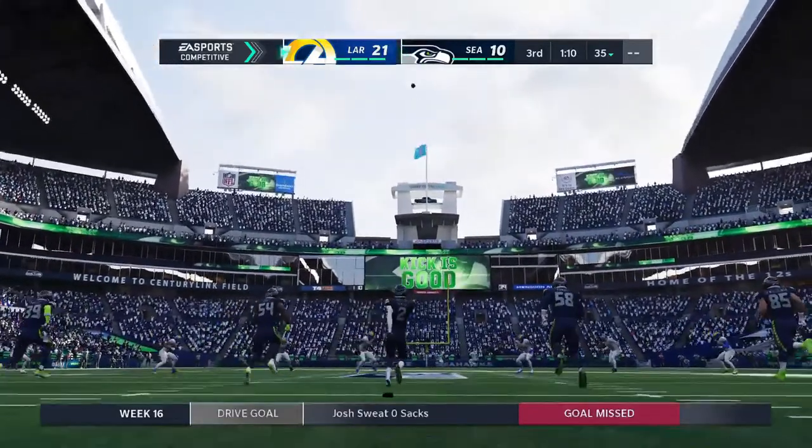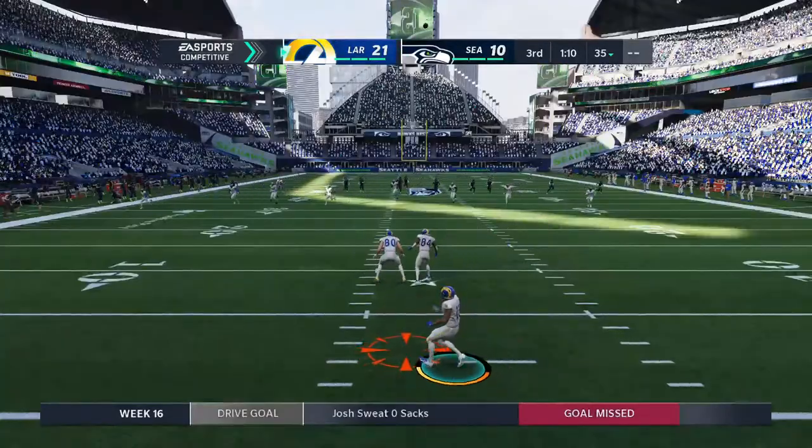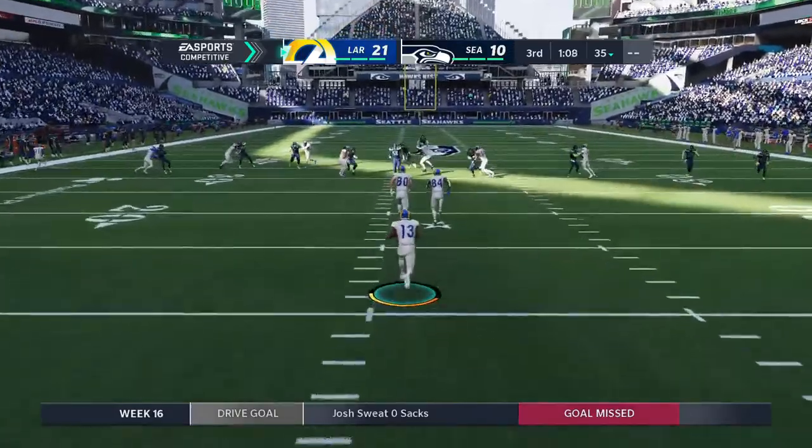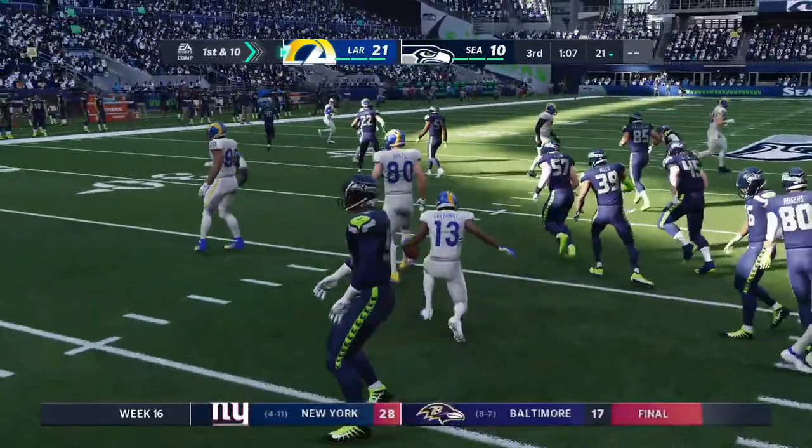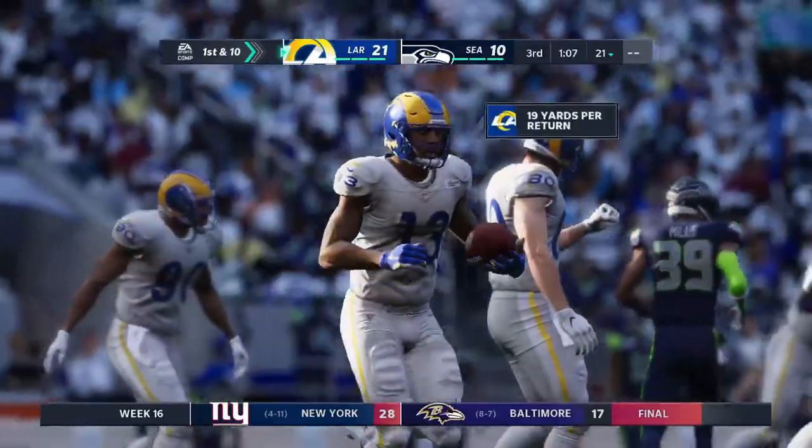And credit the defense, too. Make sure that that happens, because that was the old bend but don't break approach. Made sure they contained them when they absolutely had to and forced the field goal attempt that went through.